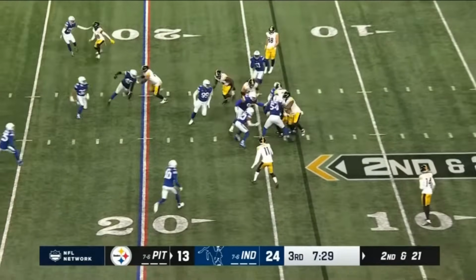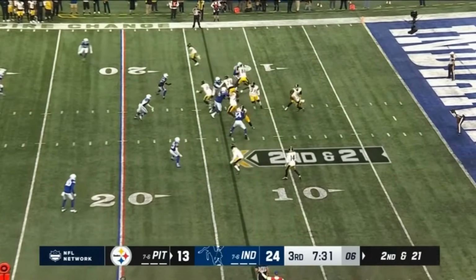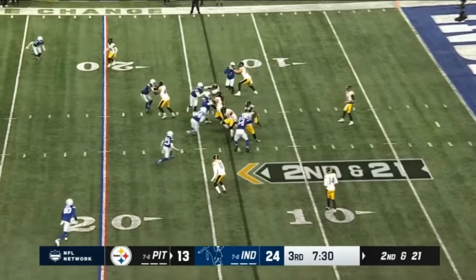So yeah, that's what I think about all this. Just a tough loss for the Steelers. Weird to think about the Steelers down this low. It's been a while. So yeah, those are my thoughts about Pittsburgh.